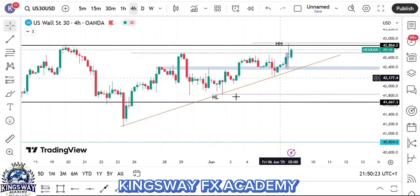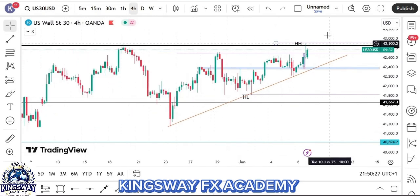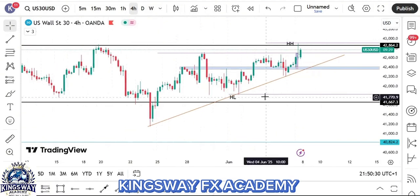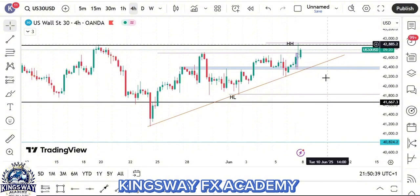The trade which I took on US 30 was only one trade, because with US 30, even though you might know the direction which the market is going, before you are able to get a good entry, it's kind of difficult sometimes. It depends on how the week went.